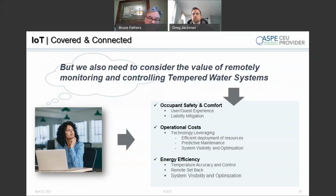In terms of reduction in operating costs, you're really leveraging technology. As I talked about before, it's the efficient deployment of resources, and everybody's resource constrained these days. There's the ability to predict maintenance issues and potential breakdowns, where you can measure equipment runtime and cycles, and basically know when a particular product or valve may need to be repaired or maintained. You could also base it on calendar reminders. So again, being proactive versus reactive and working towards complete system optimization. And the energy efficiency we've always talked about: remote setback and temperature accuracy and control are critical as well.